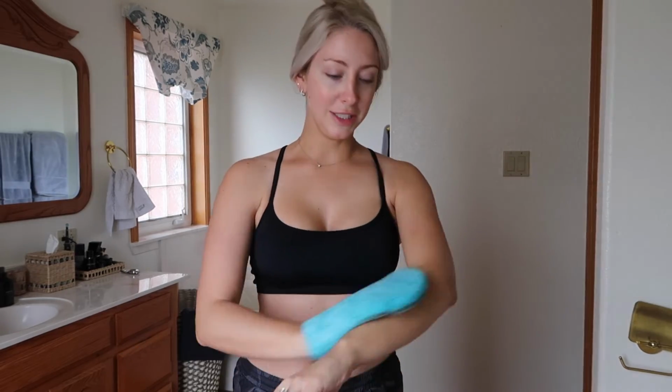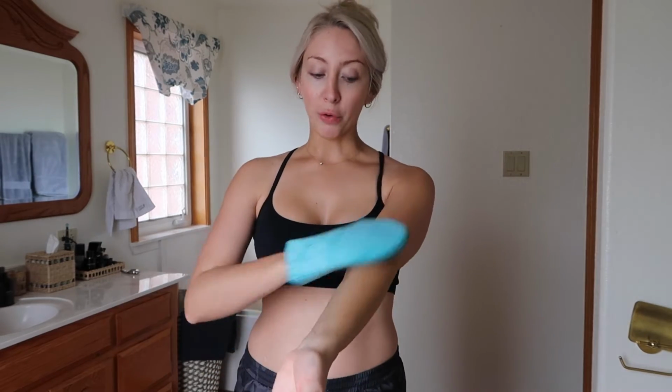I have a feeling already, just from applying it right now, that I'm going to love this self tanner. It still smells really good. Normally, sometimes self tanners will smell really good right when you put them on, and then slowly they'll smell really bad. And this one is not smelling bad yet. So this is honestly the best self tanner scent that I have ever smelled.